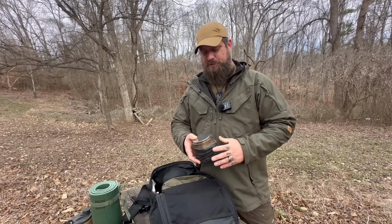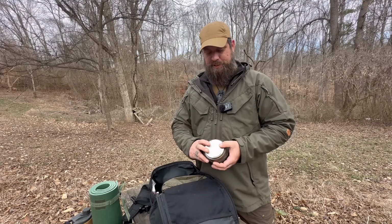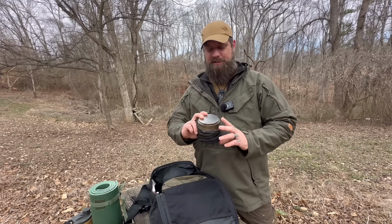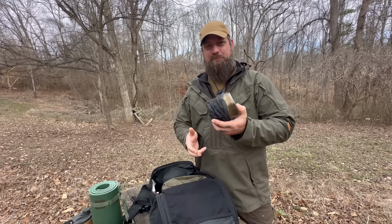Something that impressed me was they took the lid that goes to the stainless steel cup and they put it inside of the Solo Stove to nest in there. And I think I'm going to continue to carry the Solo Stove just like this because it works so well.